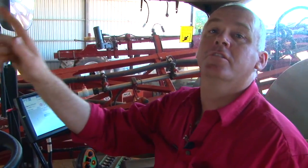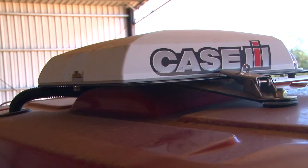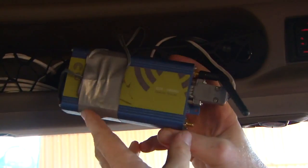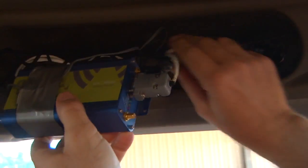We're currently using a 262 receiver, which is on the roof of the sprayer, which is plugged into our modem up here, which is run off the CORS network. You plug that in of a morning, takes 2 or 3 minutes to boot up and fix a position, and it's right for the day.